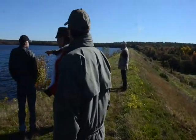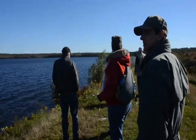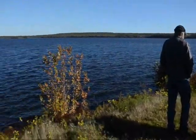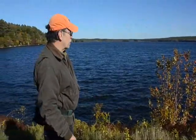Is it just as deep over there as it is here? You're looking at 15 feet? Yeah, I think the deepest is like 30 maybe, in the hole where the gravel pit was. I'm not sure of the depth, but I'd say probably average is 15 feet.